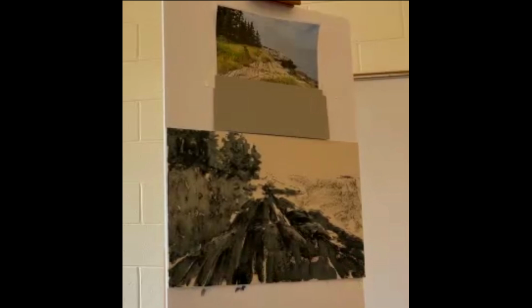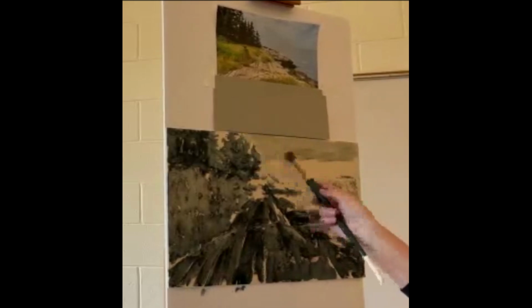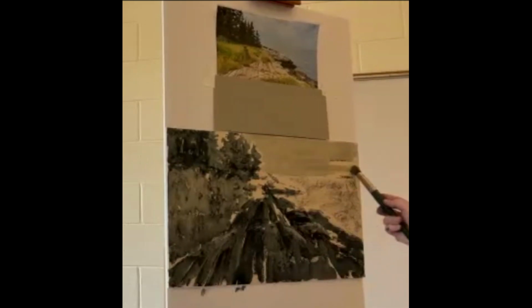Now I've got a lot of this on my brush, so I want to get rid of some of it before I start with the water here. So I'm going to use it for the sky. Basically, what I want to do here is I really am just trying to cover some of the lightness of the paper.